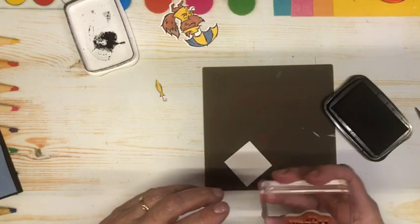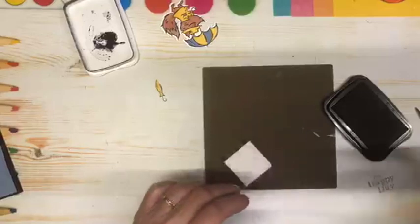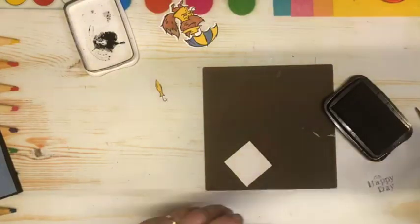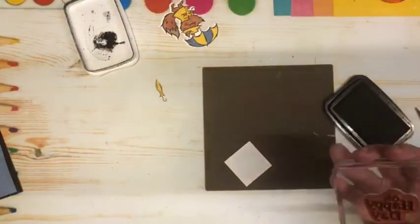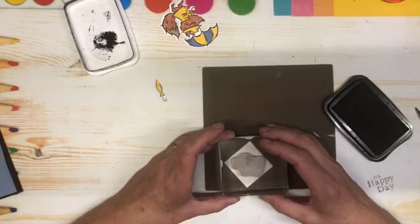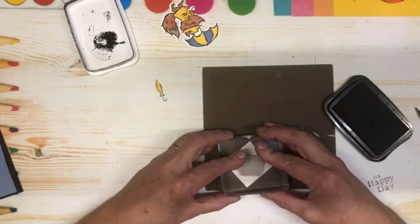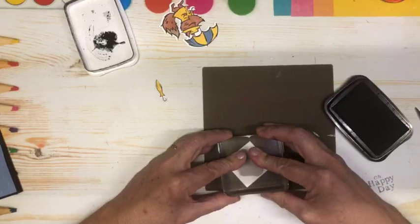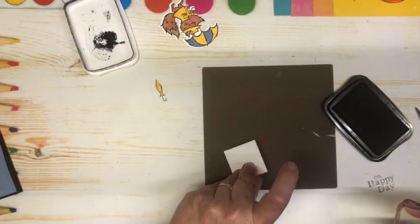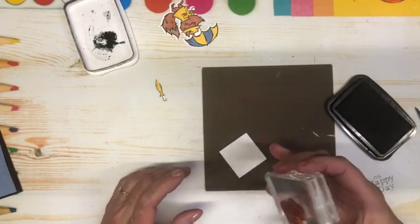Every time I see this set, it reminds me of my oldest son. He loved to put on his little rubber boots and play in the puddles when he was a kid. And every time I see this set, it reminds me of that. And yes, that was 35 plus years ago.